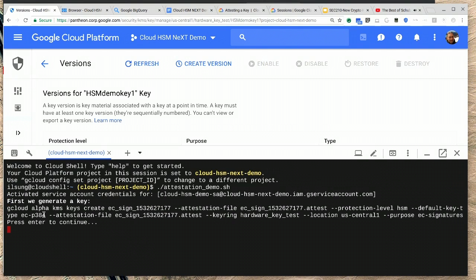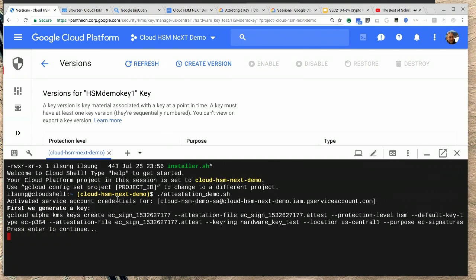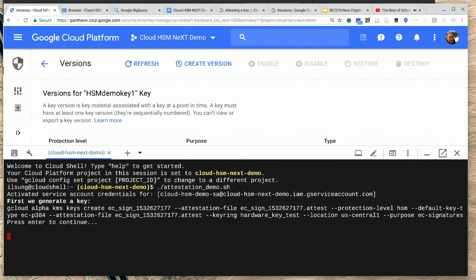So if you look here, now what we're going to do is create an EC384 key. And you can see that right here, right? That's one of the options. And it's got a purpose of EC signatures, right? And so that's going to get created.